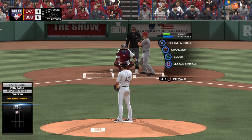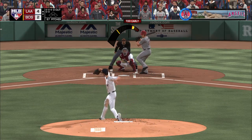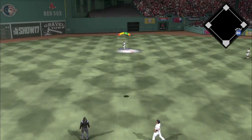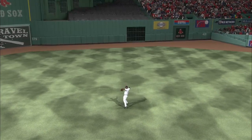The catcher, number 13, J.T. Realmuto. This is skied into the air to straightaway center. Bradley is there. Looks it into his glove, and there's one gone.